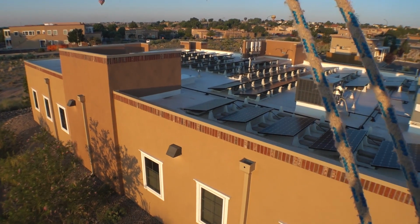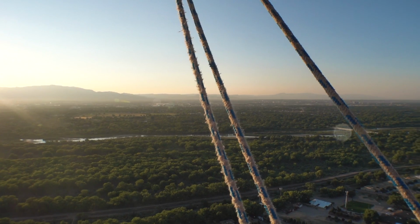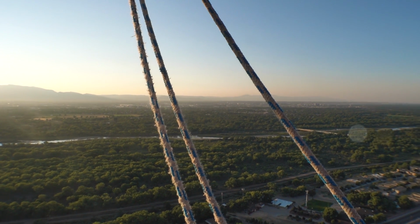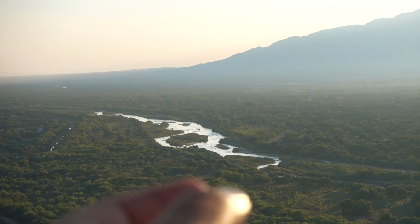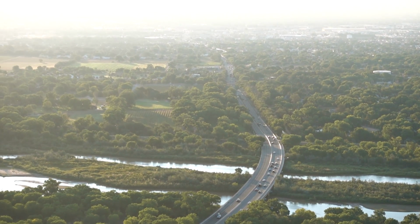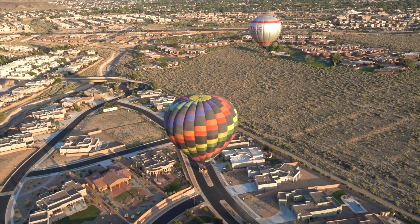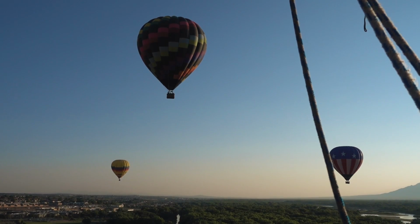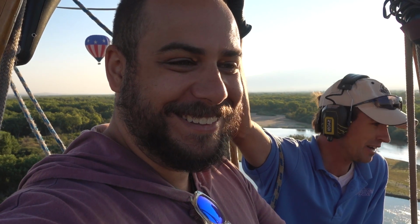We're off the ground and we're moving. That river right there is the Rio Grande. It's all the way down to Mexico. It's a $1 million flight. It doesn't get any better than this. No, not at all. Money can't buy this.